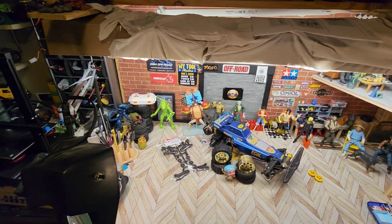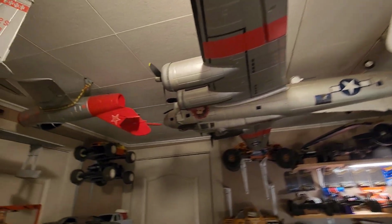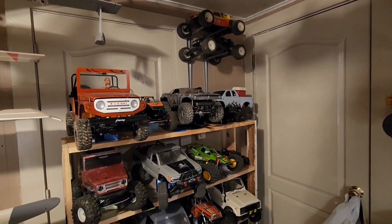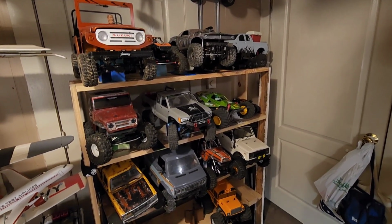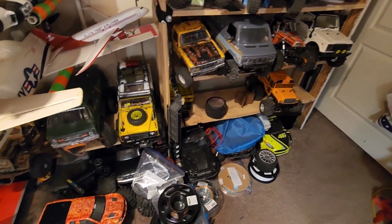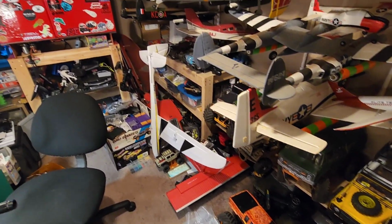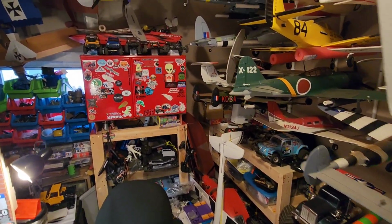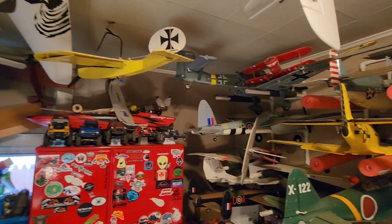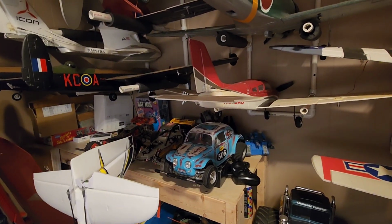You're getting a sneak peek of where all that stuff's filmed. On the shelf we've got a B-17, a MiG over here, a couple of RC-10s. This is the shelf I drive from the most recently. There's stuff hidden under there. Then it's down through here, and there's my battery cabinet. Oh, the big 6S Traxxas boat. More airplanes, more airplanes. Oh, and don't forget about these guys hidden down here.